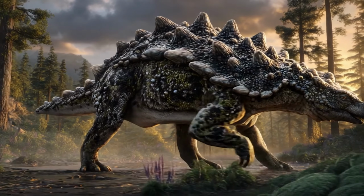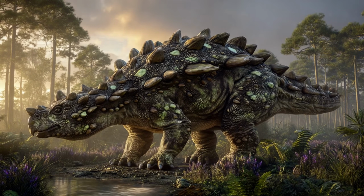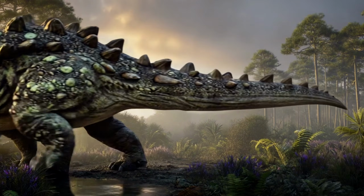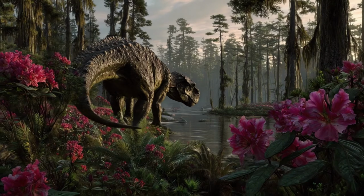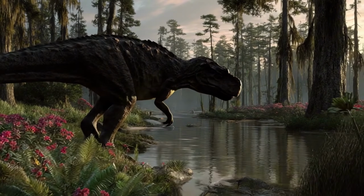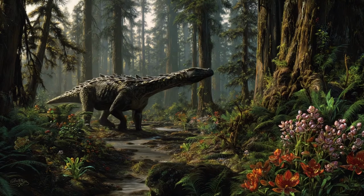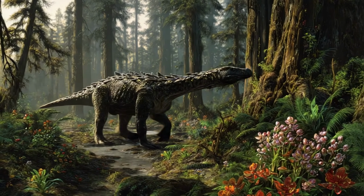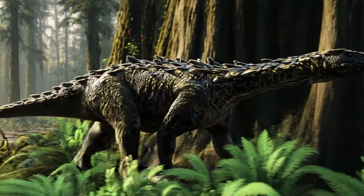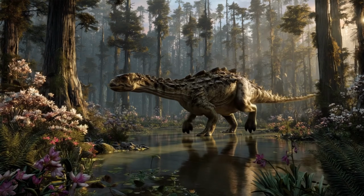CT scanning at the Royal Ontario Museum reveals a robust skull structure, while isotopic analysis from the University of Calgary traces its diet to low-level plants. These findings, detailed in paleontology and Cretaceous research, confirm Ankylosaurus as a terrestrial tank, not a swamp dweller. Advanced 3D modeling estimates its tail club could strike at speeds of 10 miles per hour, 16 kilometers per hour, a weapon honed by evolution. Ongoing excavations in the Hell Creek area continue to yield armor fragments, offering new insights into its defensive adaptations.